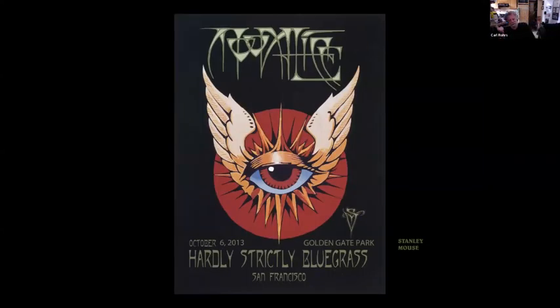So one last Stanley image. This is for the modern band called Moon Alice. This is from 2013. And Moon Alice is this band still in existence that every time they do a gig, the band themselves commissions a poster. And they've done 1,300 shows. So there are 1,300 posters designed for Moon Alice gigs out there. Stan only did a handful of them.